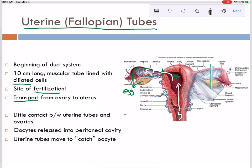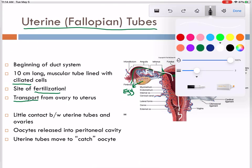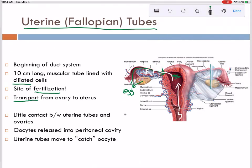If the sperm makes its way up, it's got to come all the way into the uterine tube. And this is where fertilization would happen. Now, of course, if the egg is fertilized, it's not going to stay in the uterine tube, but this is the site of fertilization.